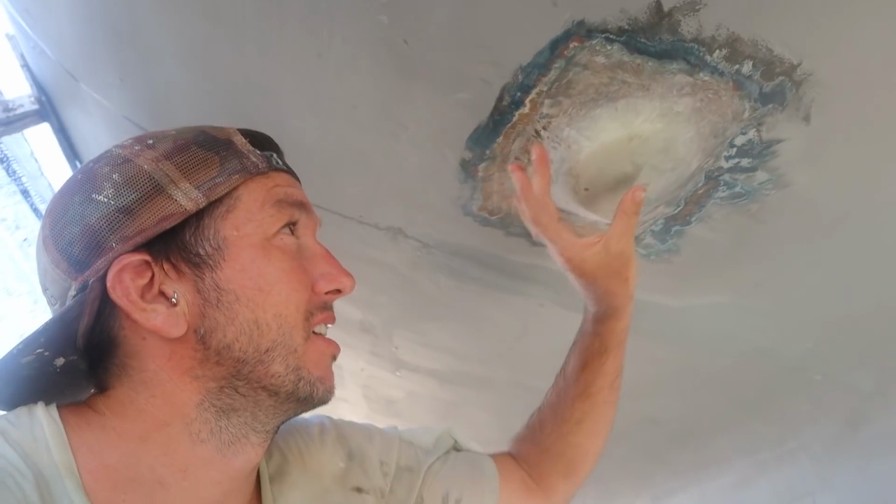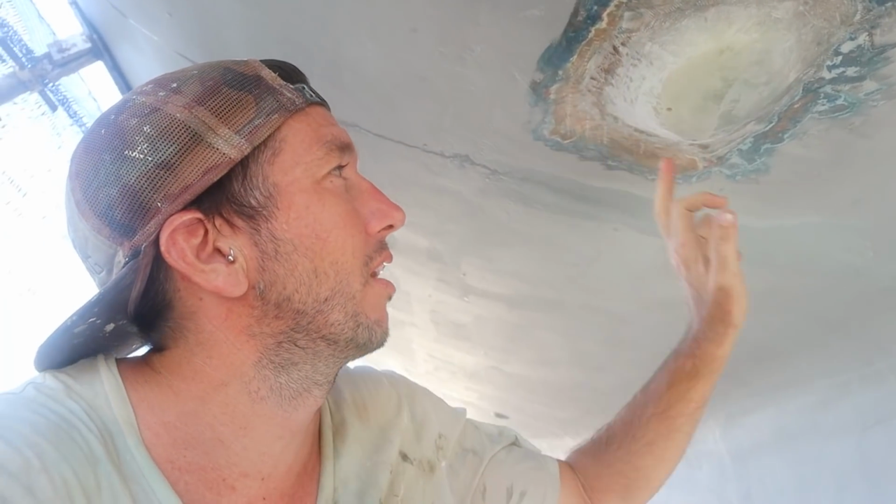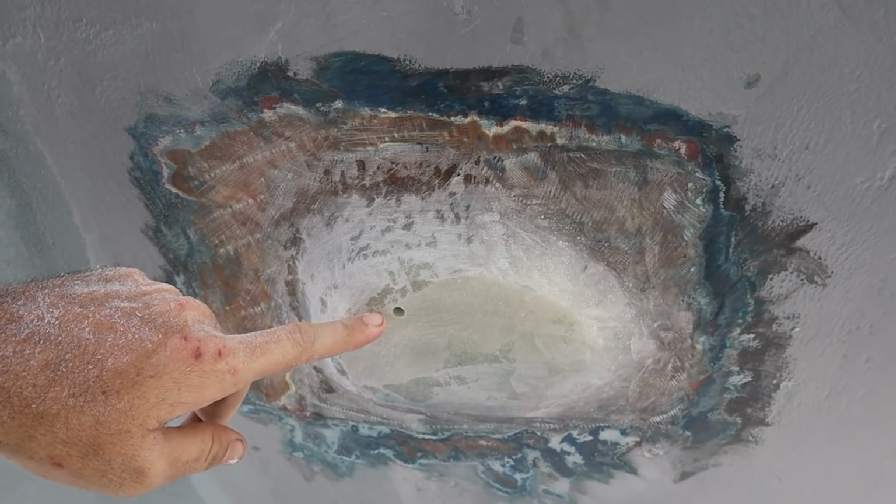You're kidding me. Well, that didn't work out as planned. When I was glassing, I know it was slipping around a little bit, so I was just kind of guessing. I really should have marked the hull with an outline to where to keep all the glass on the inside of, because I've just gone and drilled a hole through the middle of the hole on the inside, and that glass is way out of position.